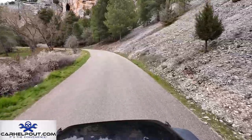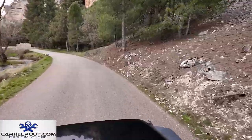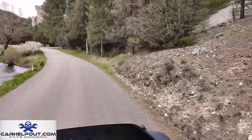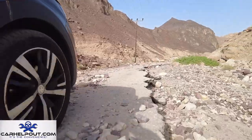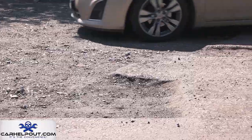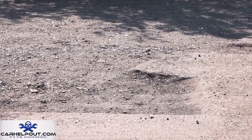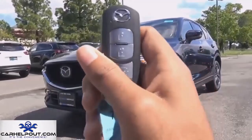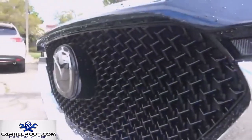Now let's talk about the 2017 CX-5's suspension and handling. Overall, it's known for its composed ride and responsive handling, but there are a few quirks that some owners have pointed out. One common observation is that the ride can be a bit firm, especially over rough pavement. It's not jarringly stiff, but you'll definitely feel those bumps and dips in the road. This is especially noticeable if you opt for a CX-5 with larger wheels and lower profile tires.